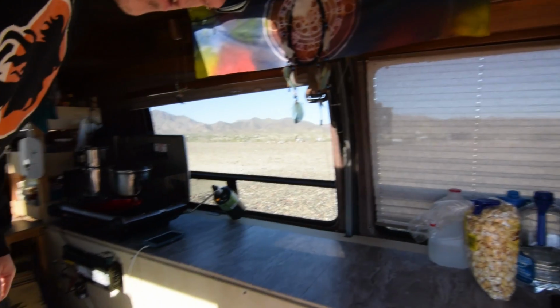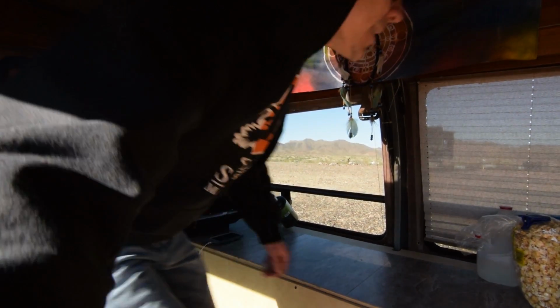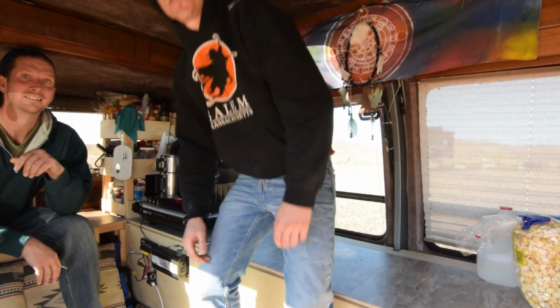We've got some real wicked wind out here on Quartzsite today. I keep crouching down because I'm not used to a high top, but I can actually stand up most of the way in here.